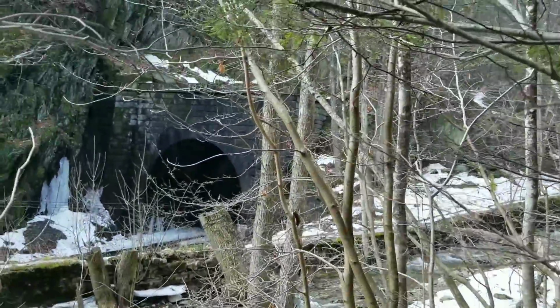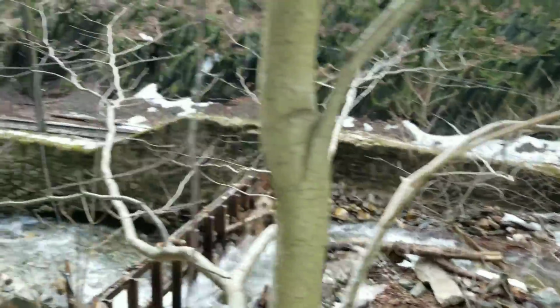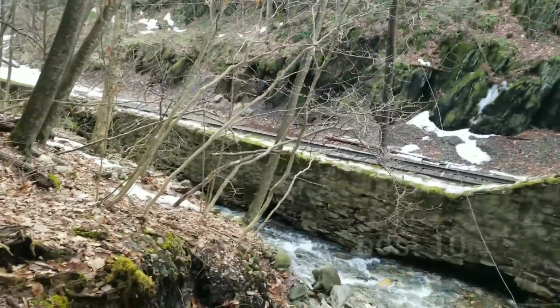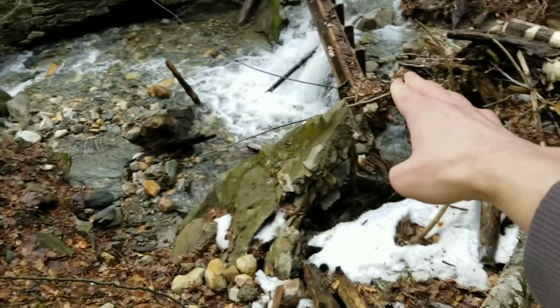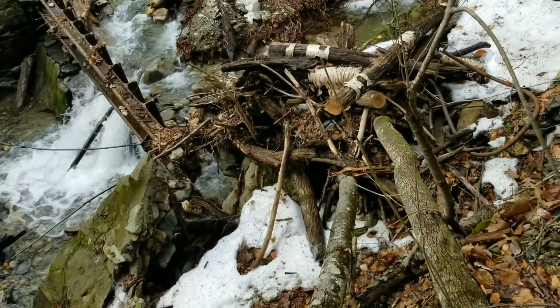Okay, the tunnel says 1877. That's when they put this thing in. You see here we had a collapse because you see the wall used to go right up to the grate, but now this all washed out around it and we have a dam there of logs.